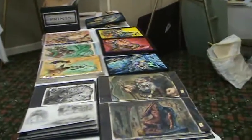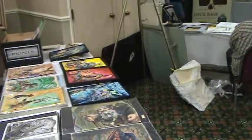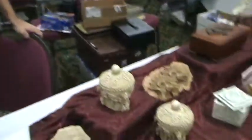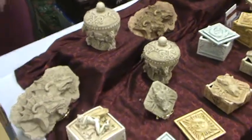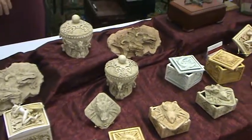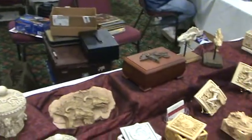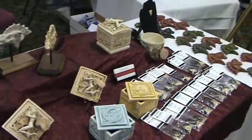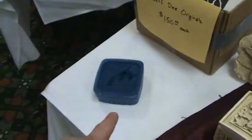Outstanding. So, is this your artwork over here? No, this stuff over here is Doug Kovacs, a buddy of mine. He's done a fair amount of D&D stuff. He's doing a lot of stuff for Goodman Games right now. Me personally, I've been sculpting for the past couple years. And I also help run the Gen Con art show every year. I've been involved with the Gen Con art show almost since its inception. Wow.